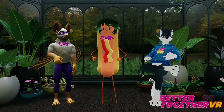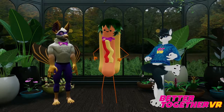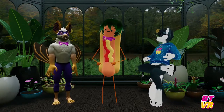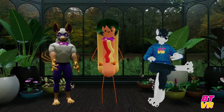So this one is described as a private Victorian garden on a rainy autumn day. Features customizable rain and ambience, optional pens, a chessboard, and a few secrets. Update, you can now pour tea. So yeah, this world has some really fun stuff in it.